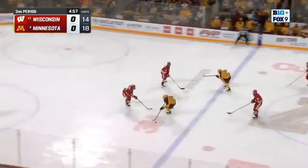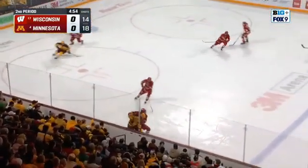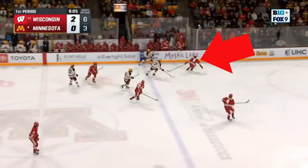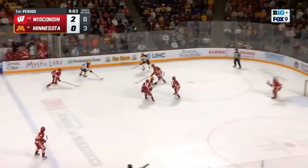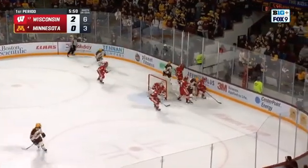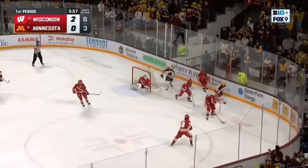So here, same thing. You're going to see he pins the player up against the boards there, and that's exactly what you want from a defense. Nothing fancy, but he does his job. Same thing here. You're going to see the active stick right here, little poke check right there, and then he pins him against the wall, and boom, they get the zone exit.